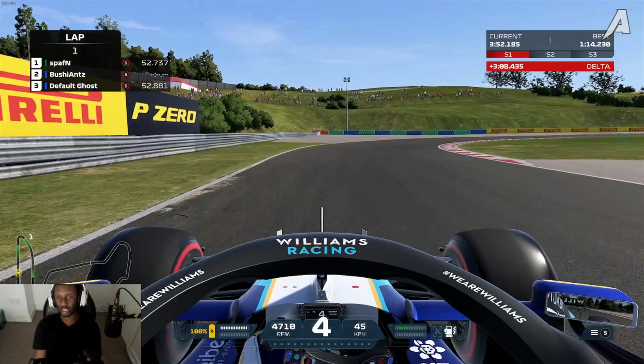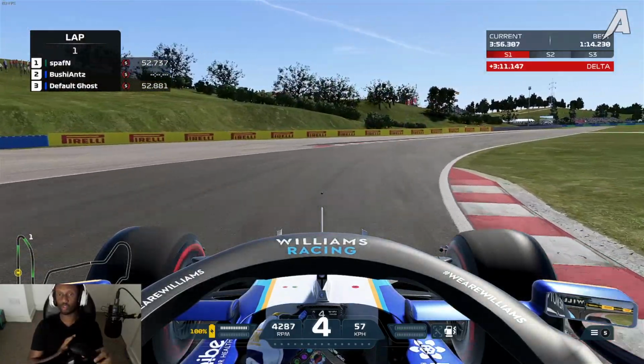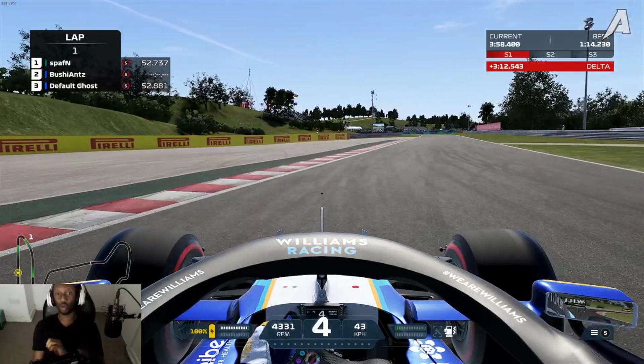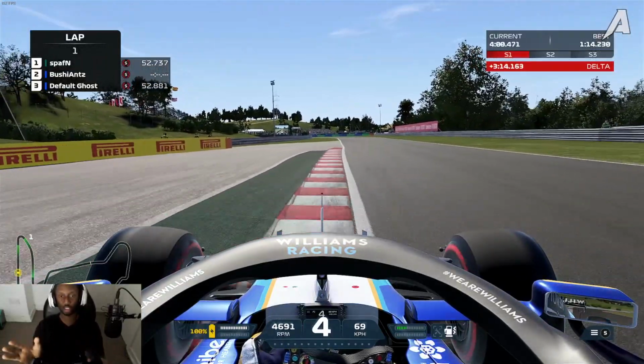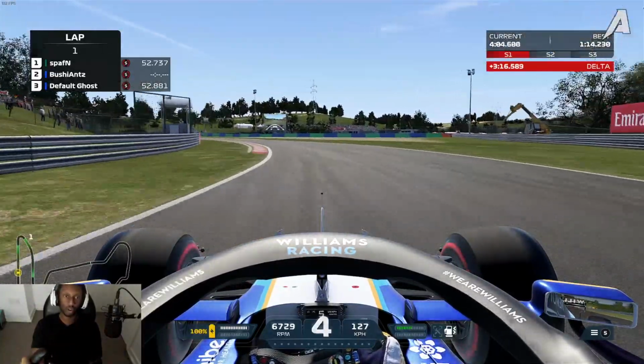And then it's all about just carrying the speed, carrying the momentum through these corners here. You just got to practice throughout this section so that you can figure out your own lines through here. But just try and be as quick as possible, as smooth as possible with your inputs. And then for this corner, completely flat out.